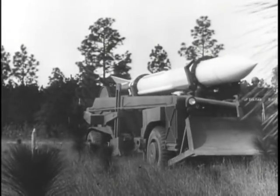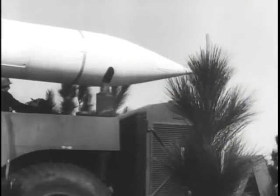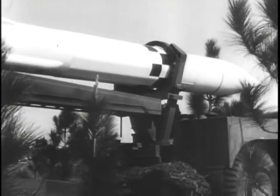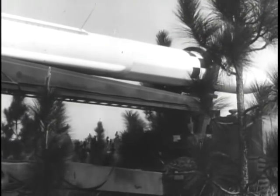Today, there is a revolution in artillery concepts, weapons, and strategy. These small rockets of World War II have grown up to become a major source of firepower on the modern field of battle. Here, a Corporal missile lumbers into position.